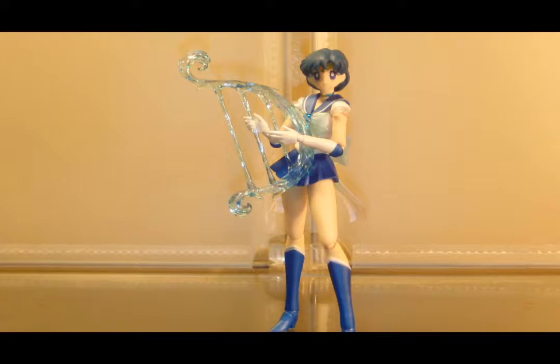Sailor Mercury is actually pretty nice. Engineering-wise, she's identical to Sailor Moon in almost every way. It is in the paint applications where Sailor Mercury is far superior over her leader, Sailor Moon. Now, I really have no intention of getting any of the other Sailor Scouts. I do have fond memories of the anime show back in the 90s, but I'm not a diehard fan, so Sailor Moon and Sailor Mercury is enough for me.